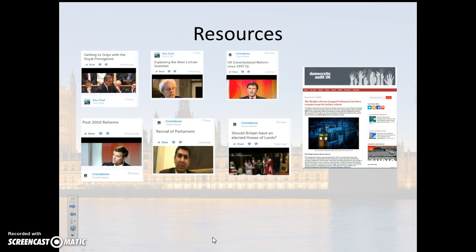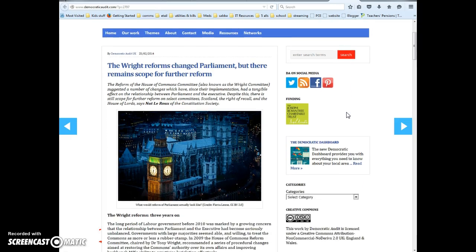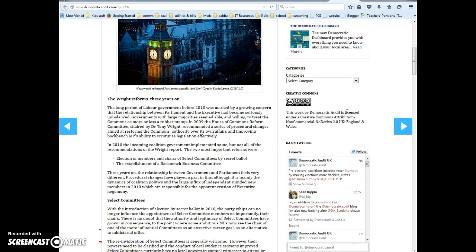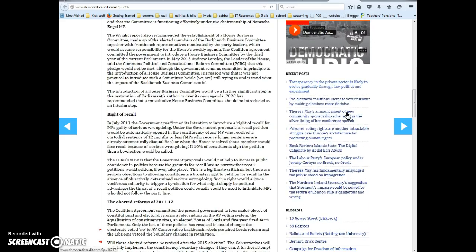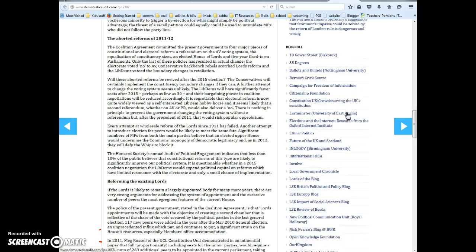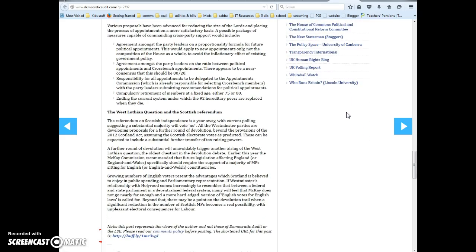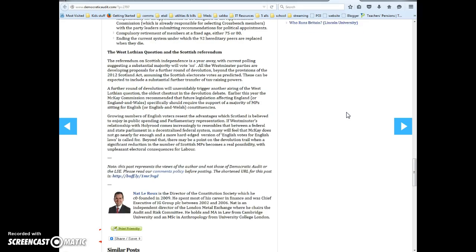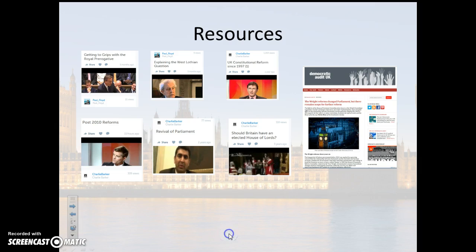Now, there's a huge amount of resources on this. I'm just going to focus on this particular one. This is a great page from a really, really great website. Democratic Audit is really worth spending some time on. And it looks at the right reforms and select committees and backbench business committees and the notion of recall and more reforms and reforming the House of Lords and then finally the West Lothian question. This is a really, really super article, and it will reward time spent on it. As I've got there, there are some more resources, lots of resources in terms of the royal prerogative, West Lothian question, and so on.